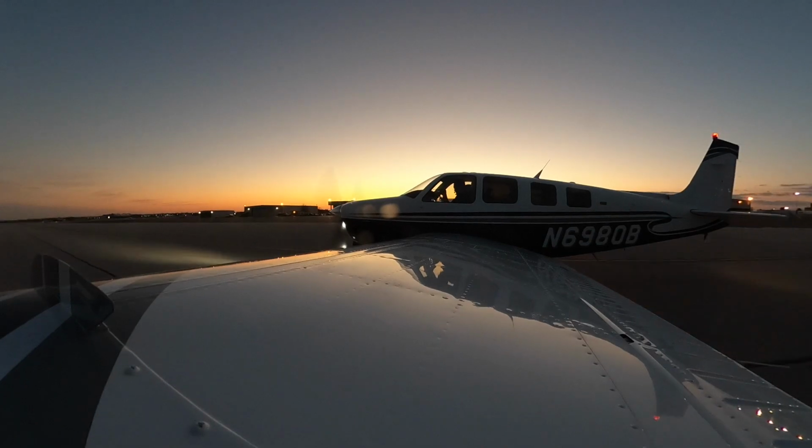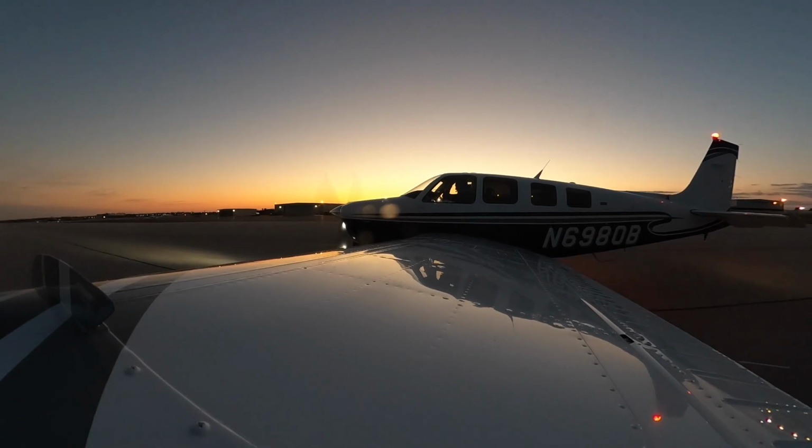Edger Bravo, we're at the end of the runway, ready to go. Bonanza 6980 Bravo, New Century Tower, runway 36, clear for takeoff. Clear for takeoff, Edger Bravo, thanks. All right. Ready to go, buckled in? Yeah.